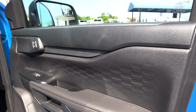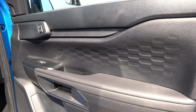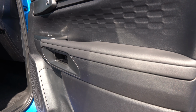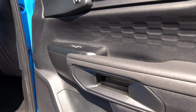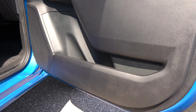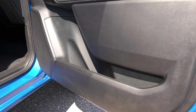You do get this interesting indentation design. That's something new for 2024. Soft touch on the armrest, and then the rest is just black. And the good news is that it's gonna be easy to keep clean. Door pocket is a decent size. You could fit a Chipotle burrito in one slot and a bottle of Topo Chico to wash it down in the other slot.